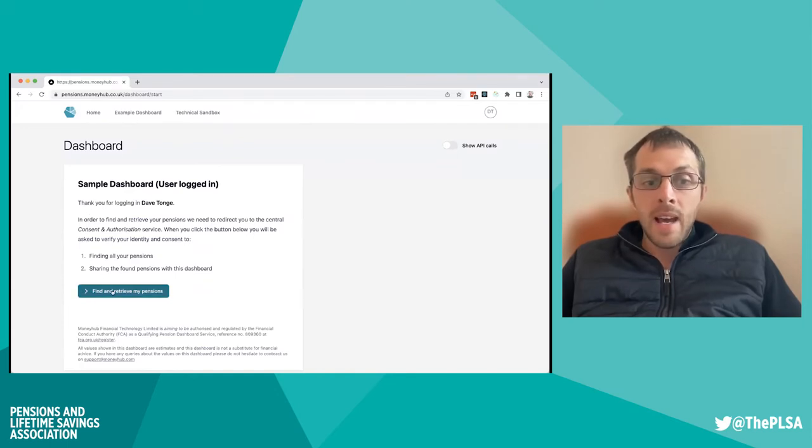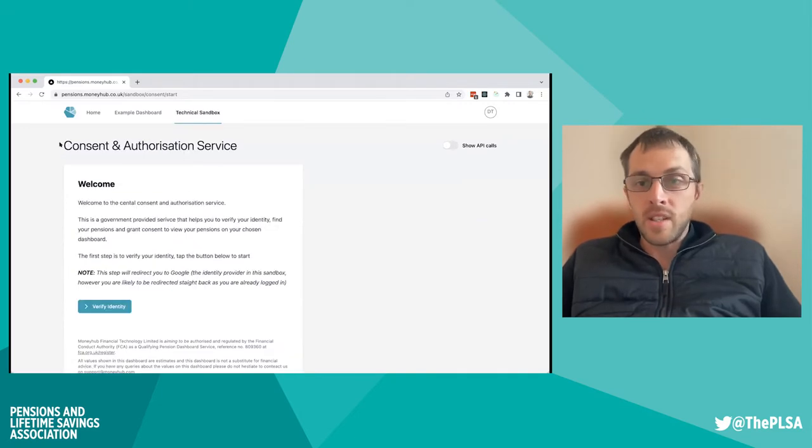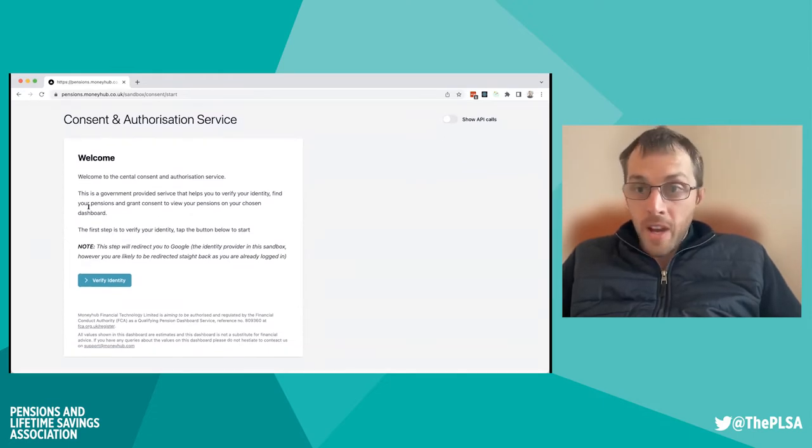And so to do that, I need to send the user to a central consent and authorization service. So this is a central service. We've got a sample version of it here, but when this goes live, this will be using the government central service, and all dashboards will use the same service. And the first stage then is to verify my identity.